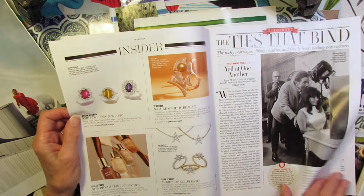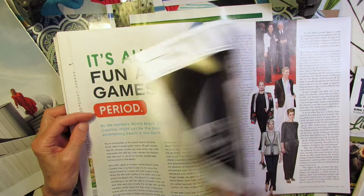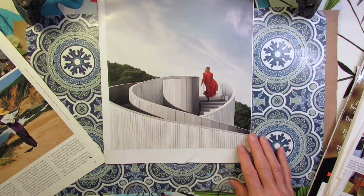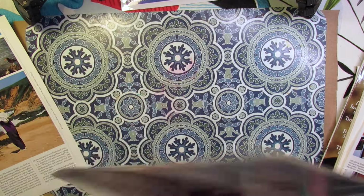I probably don't need to look any further because I think I love that. Move these aside and let's make a fairy. What's on the other side? We don't care about that too much.